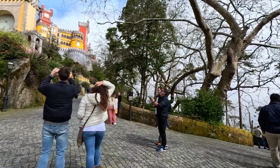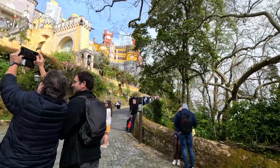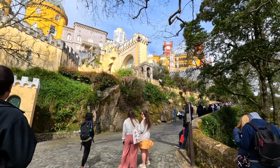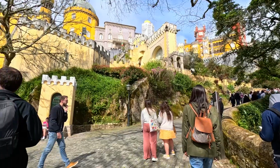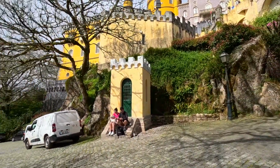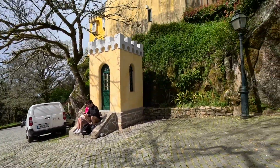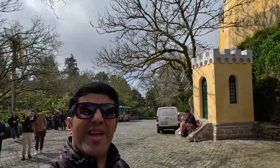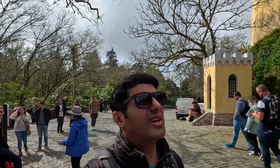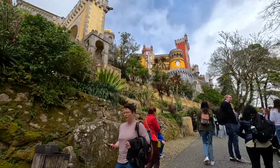Alright, I'm almost there. I don't want to say I'm there, because it looks like there is a bit of a hike to get there, but it's a long process to get there. As you saw, that small shuttle that you see behind me, that costs extra, like €3 extra, in addition to the ticket that you buy for the palace.